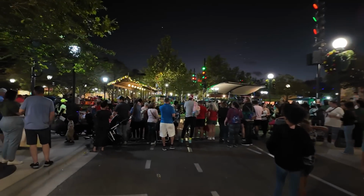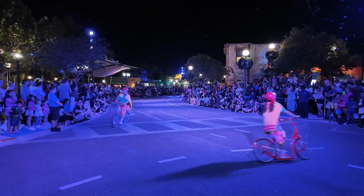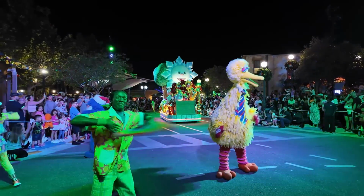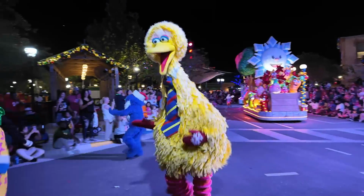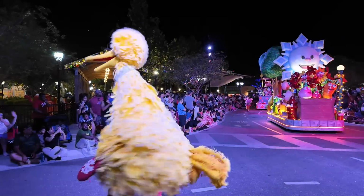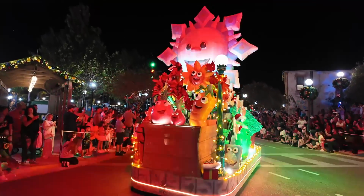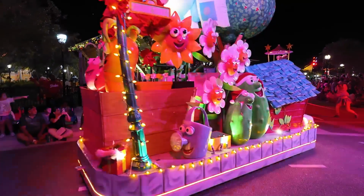Oh, looks like there's quite a few people lined up for the parade here. Okay, here we go. We got some bicyclists in the street. Okay, here we are. We got Big Bird dancing in the street. Rover over there dressed like Santa. Hey, Big Bird! Oh my gosh. We got the big snowflake here. Different vegetables there celebrating Christmas.